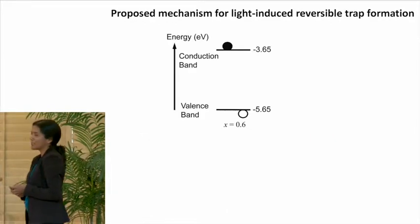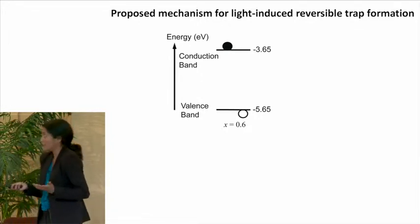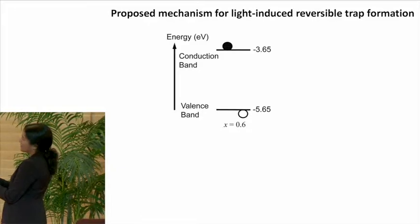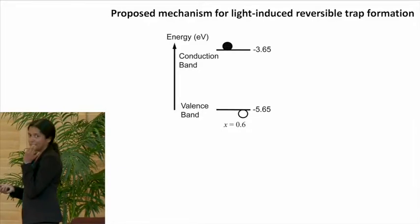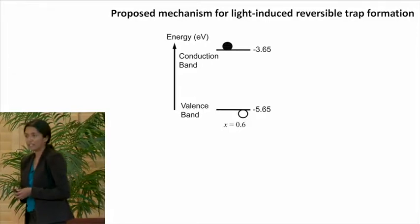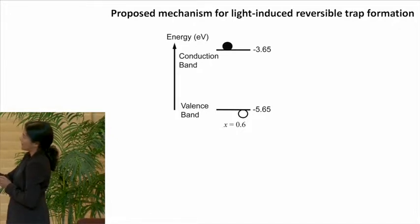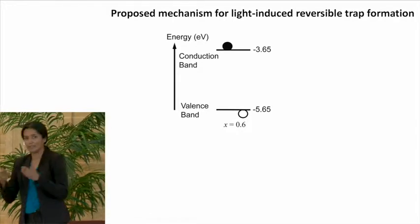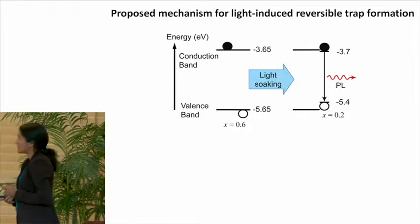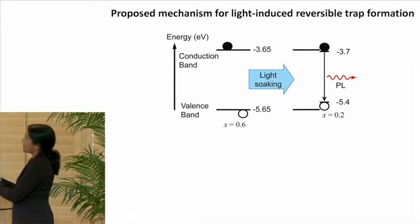So we went to the electronic structure of this material to try and understand what might be going on here. And here I show you for the X equals 0.6 material, the valence band as well as the conduction band. When we hit this with light, there are holes in the valence band and electrons in your conduction band. We know that initially, the photoluminescence comes from these electrons falling from here to here. But in time, we get this low energy photoluminescence band, which means we're forming a trap. So here's my trap. We have some state where the holes fall into a state with lower energy.